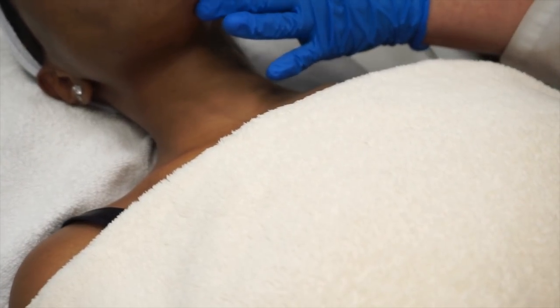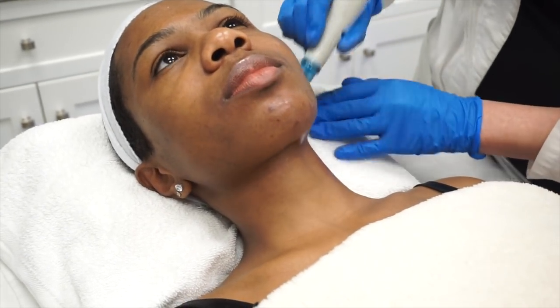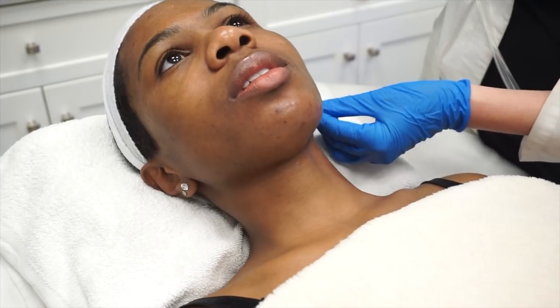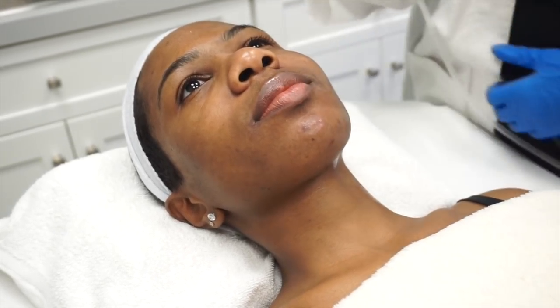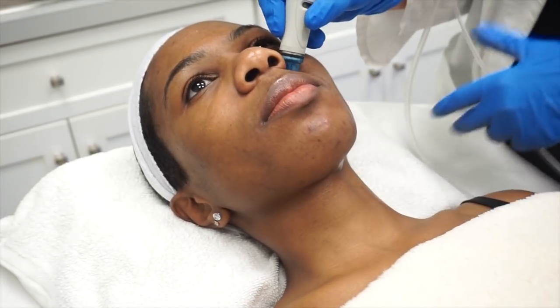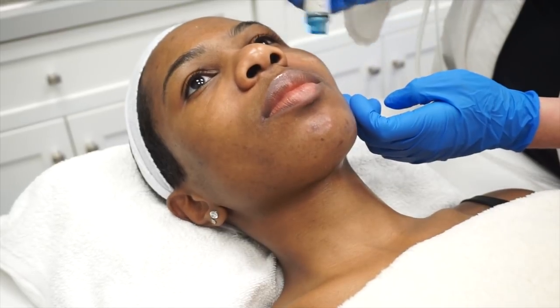Spots, yeah, they're mostly on my chin or under my chin from breakouts. Mm-hmm. There are a couple things you can do for that. Treatments like this, of course, and sunscreen is your biggest line of defense. When you get a blemish, you do not want to get any sun exposure.